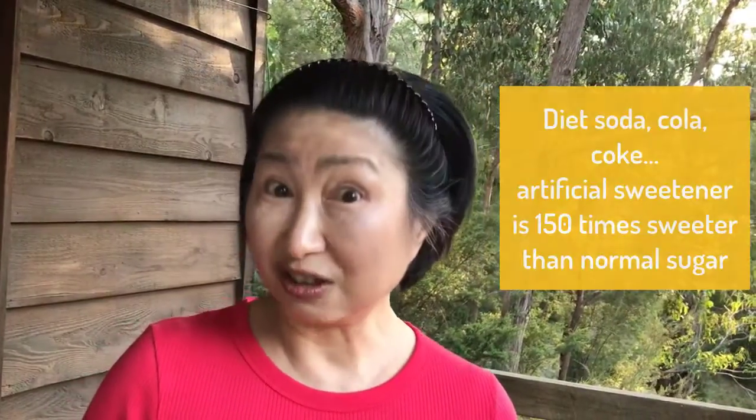basis. Starting from detox your pantry. Go and have a look at your pantry. Anything that's got hidden sugar in the products that you have in your cupboard, right? Most of the sugar you can find in the pasta sauce or the cake mix, even the sauces, salad dressings, drinks like iced tea. Oh, the sugar in there, you wouldn't believe. And what about soda or cola or Coke?